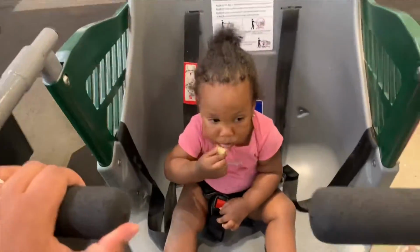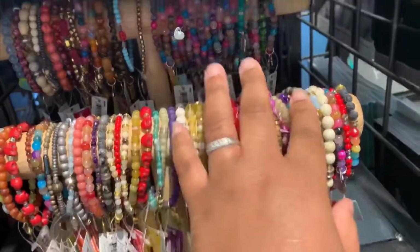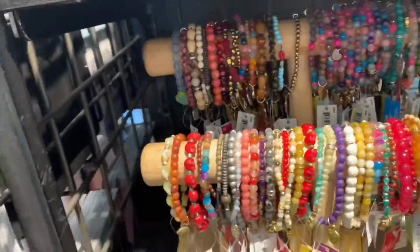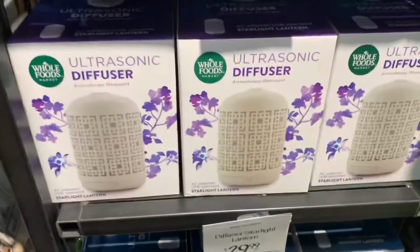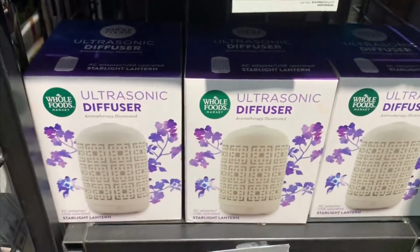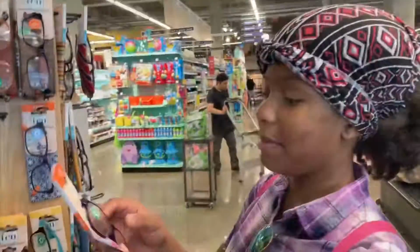Look at the board. Look at the jewelry. I'm always trying to find something pretty to look at. These are cute. Look, I got me a diffuser in the house too. Not like this one, but when Kiki or one of the kids is sick, I normally use a diffuser with my essential oils. So I'll have a video for that later too.